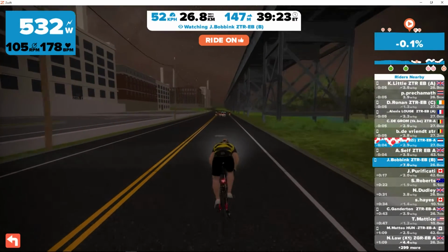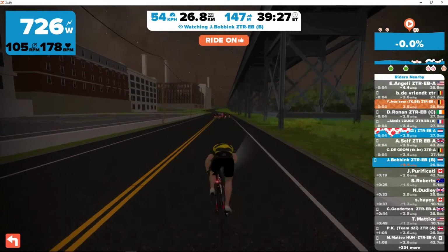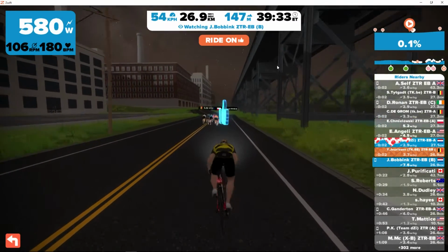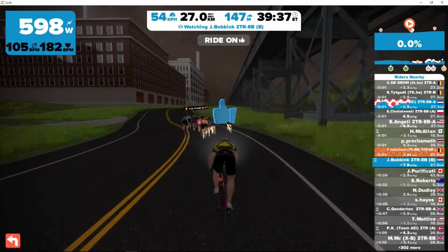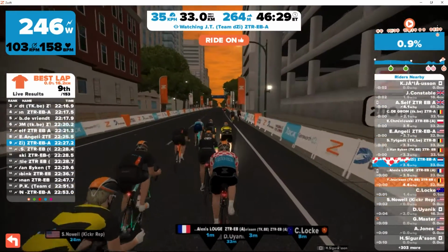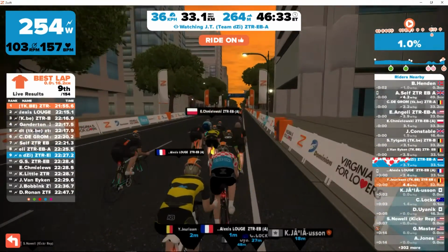Eventually, he will get across, but at what price? What's it taking out of his legs? We'll find out as we head towards the next climbs and the last lap. Let's give him a little ride on, because that was hard work. That was a tough effort to try and close that gap, but thankfully he's done it. And as we head back up the road onto the last lap, it's status quo at the front.